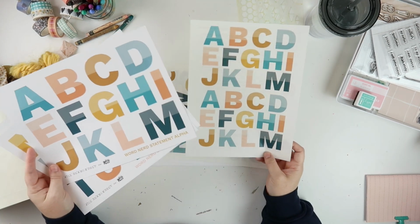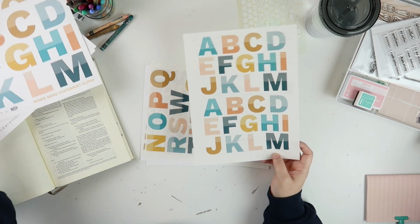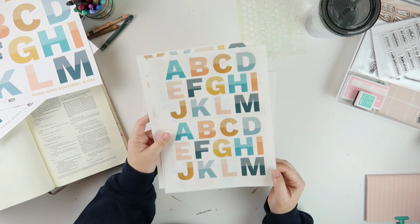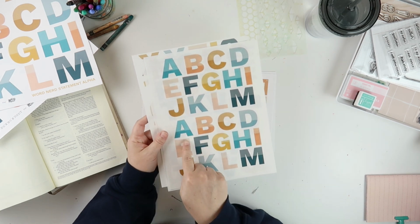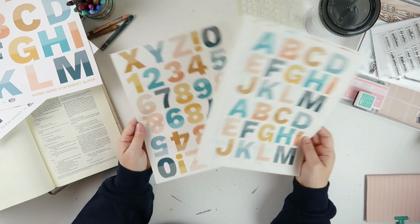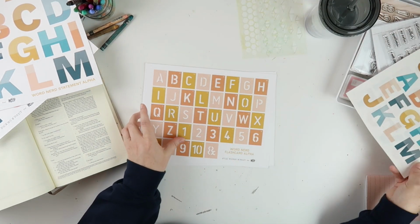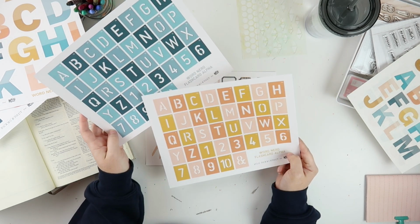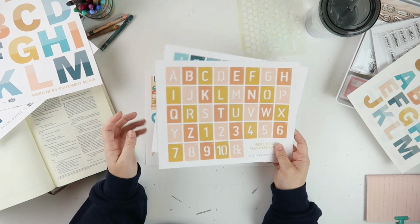So this is one of the sets that I'm going to be using. This is the Word Nerd Statement Alpha, and I wanted to show you here quickly that it comes in this horizontal format. But what I did was I printed two to a page on sticker paper so that I have smaller and more alphas. And then I also have the Word Nerd flashcard alpha here that I'll use for part of my title. They coordinate really well with the kit again.